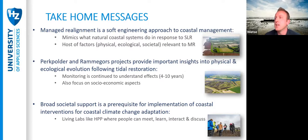So to wrap it up, three take-home messages. Managed realignment is a soft engineering approach to coastal management, and it essentially mimics what natural coastal systems would do in response to sea level rise. A host of factors are important, not only physical and ecological, but also very much societal factors.